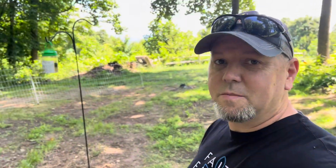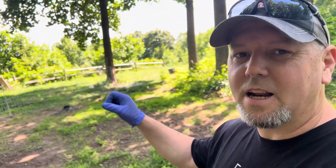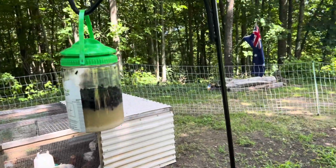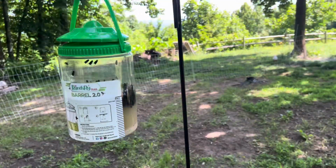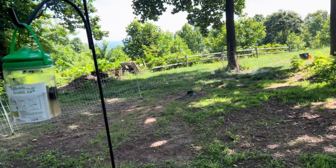Hey, you guys want to see something really gross? More gross than chicken processing? This is the fly trap we set out. Look at that. Full of flies. That's disgusting. This is the barrel from the fly trap. Now that's gross.